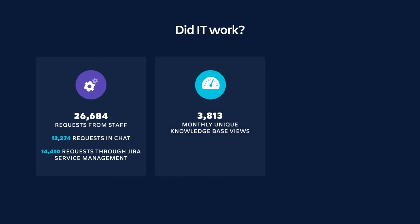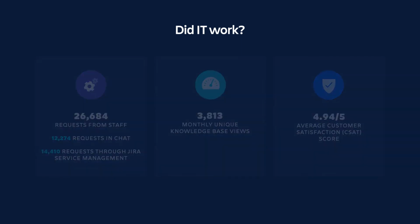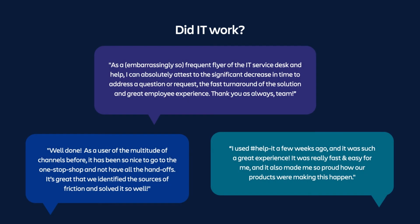3,800 monthly unique views in our knowledge base and self-service Confluence space. And we achieved a CSAT average of 4.94 out of 5. Our staff loves having a single place to go to get help from IT. They love that they have a single unified user experience, even though there are more than 30 teams working behind the scenes, working together to help them out. And they love that we provide options and meet them with well-polished and scalable solutions wherever they prefer to get help: Jira, Slack, or Confluence.